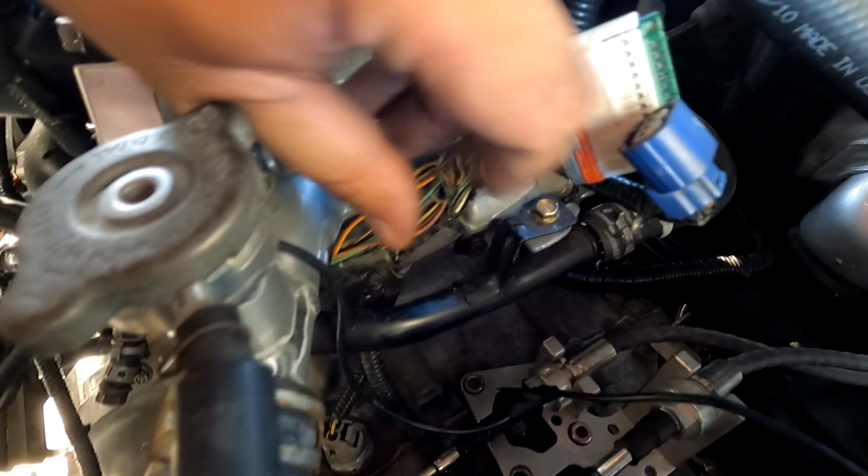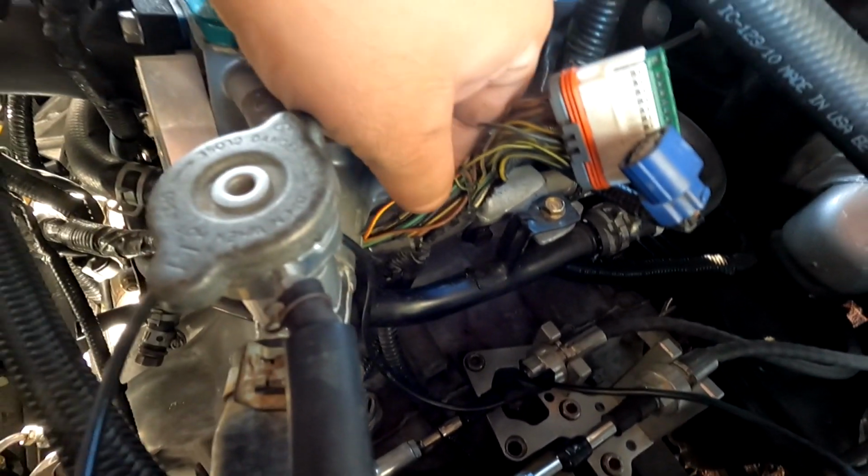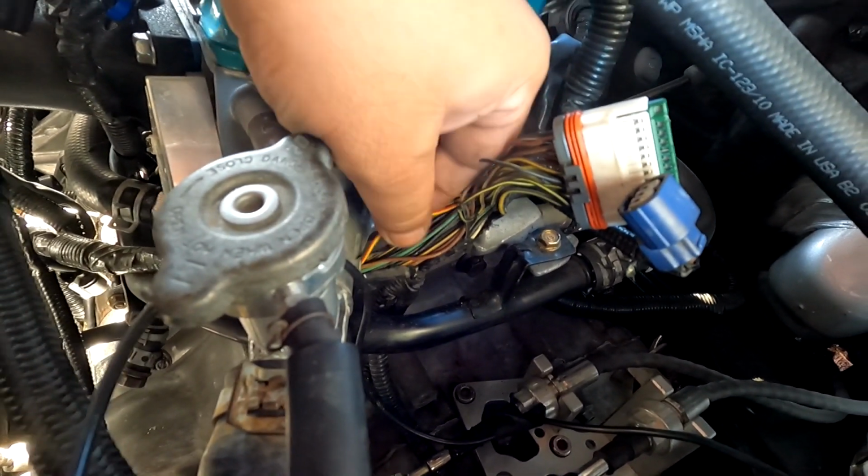You hear the beep. So I'm gonna go ahead and just splice this black yellow stripe, which goes to the VSS, into the map to draw that 0.5 volt it needs. Loom it up, and I think the next step would be the K-Pro ECU.